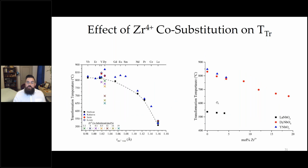So to summarize some of those previous results, on the right side here, this would be the determined transformation temperature from the high temperature diffraction for the lanthanum niobate, yttrium niobate, and dysprosium niobate. And on the left here, I've shown how we decrease the transformation temperature due to zirconium co-substitution for those same systems. And that's overlaid on the previous figure that I showed.